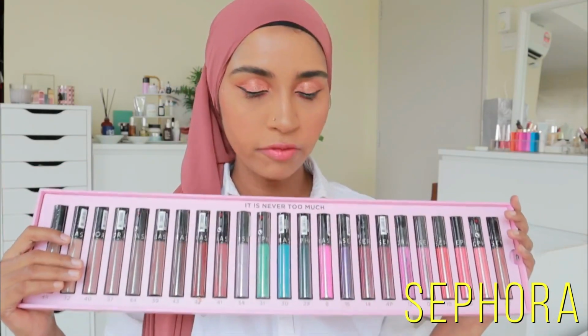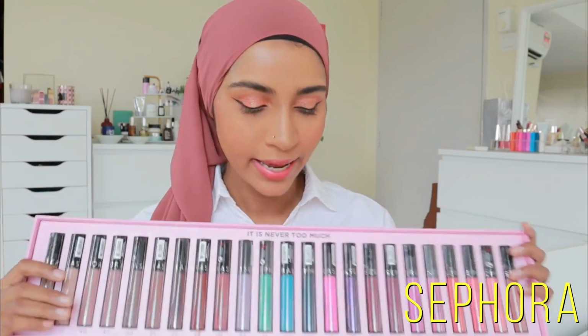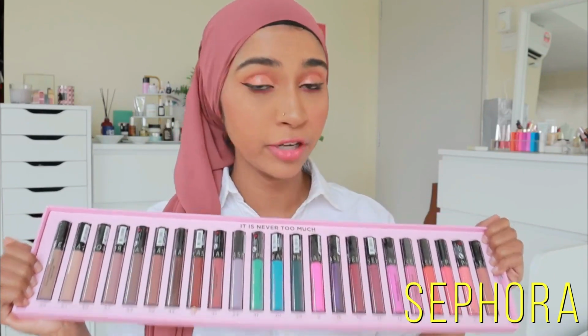Okay, so this lipstick are one of the best sellers. Satu sebab dia murah, very very affordable, only RM46 Malaysia kot, tak silap I. And then they are very very good quality, and they have really really cute colors.